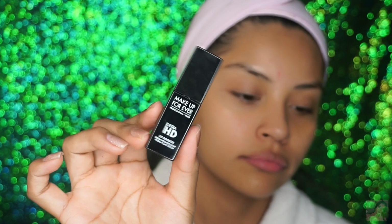So I'm going to be cleaning my lips before everything, and I'm going to be applying the Makeup Forever Lip Booster. I really love this stuff. It's very thick and moisturized, which keeps my lips very juicy.